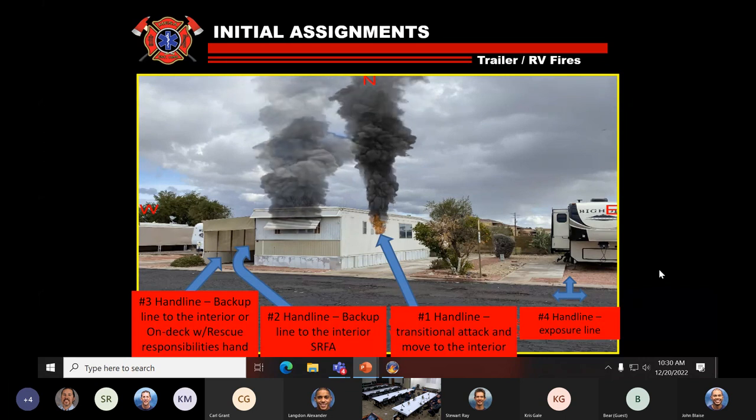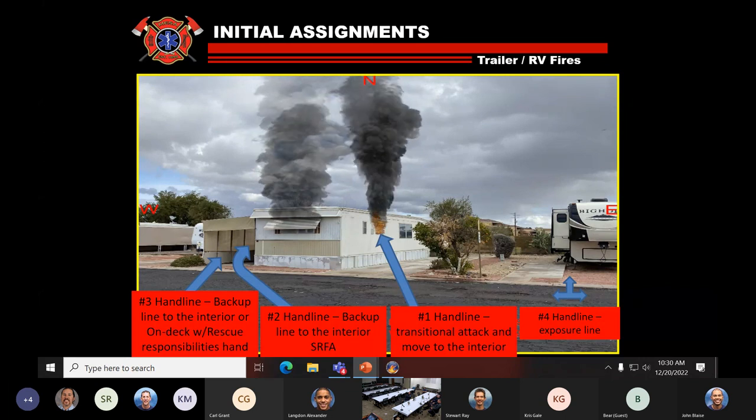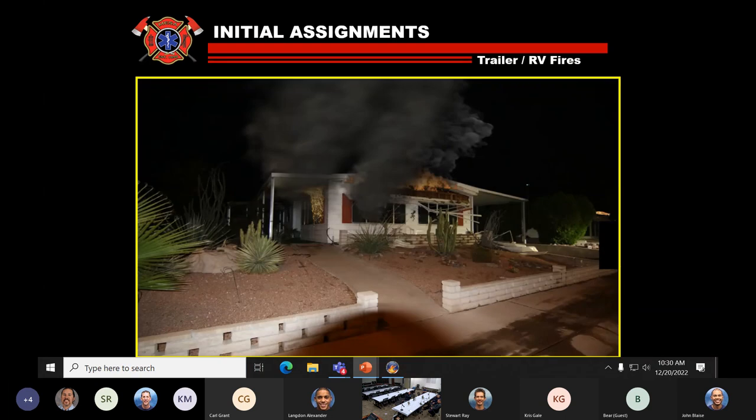So they're all kind of just interspersed, so you have a little bit of everything there. So this is another situation here. If we pull up on something like this where we've got significant fire coming out the window and the front window, and it has already burned through into, I wouldn't call it necessarily attic space, but it's certainly burned through up front here. This is a pretty significant fire.